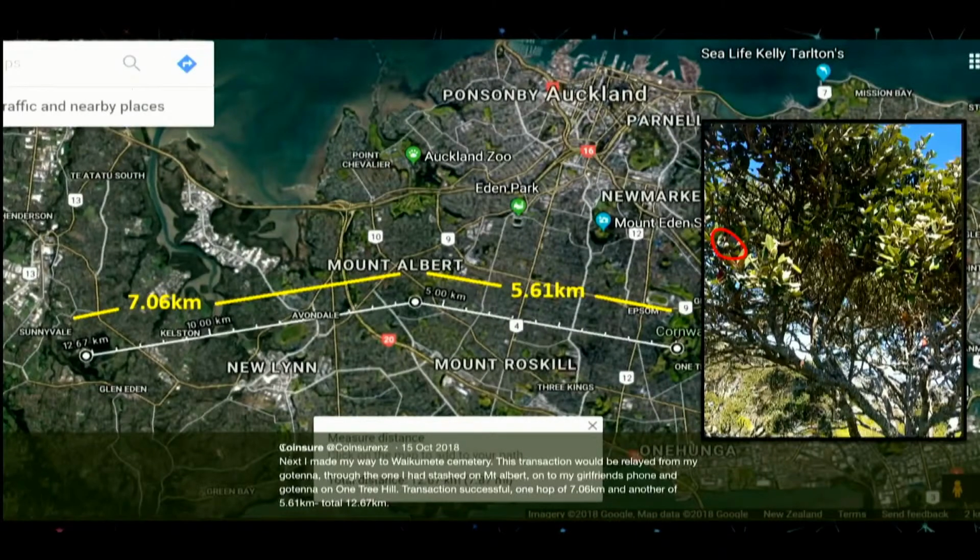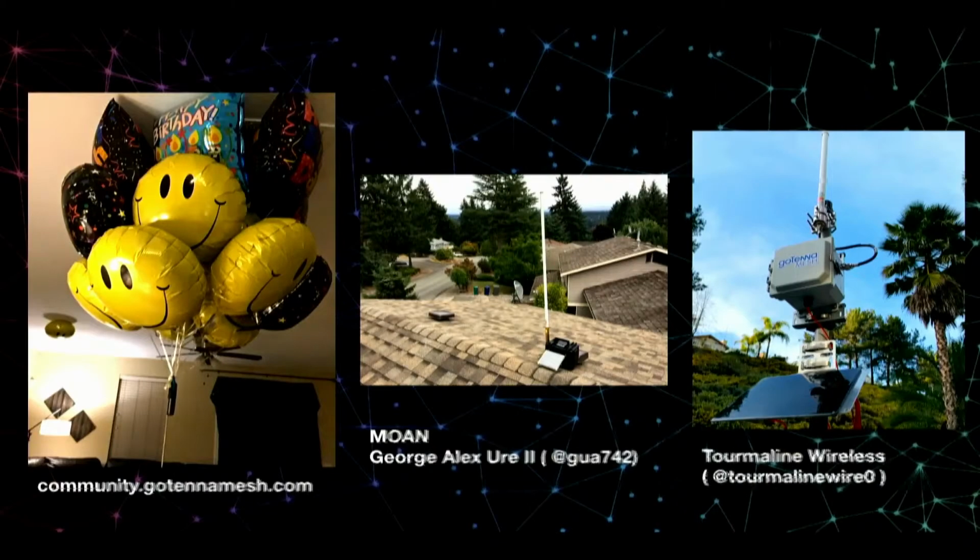Some users have shown that. This is CoinShare from New Zealand, and he's done some great tests of this technology where he was able to show a transaction being relayed over a couple of 5 and 7 kilometer hops. And he also cleverly hid the relay up in trees. That's just showing that it's so small that you can hide these anywhere. And we've got other users who are trying various tricks. Some people in the community are trying to loft them in the air to get better range. Other people have actually voided their warranty and added antennas and batteries and solar panels to create fixed stations for increasing the coverage of the network.